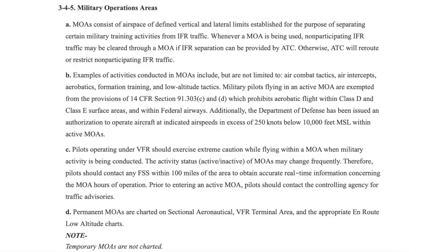This is from the FAA's website. Basically, to summarize all this, and you can pause it and read it if you want to, I'm not going to read it all. Pilots operating under VFR, like a drone pilot, should exercise extreme caution while flying within an MOA when military activity is being conducted. That surprised me because I was like, wow, the FAA is apparently okay with you flying in an active MOA as long as you're flying with extreme caution. So that's the answer to that.